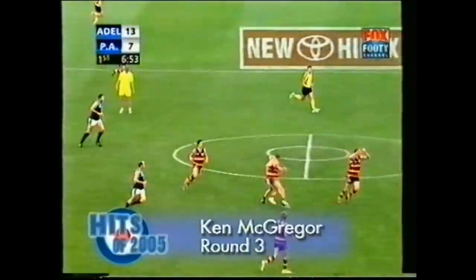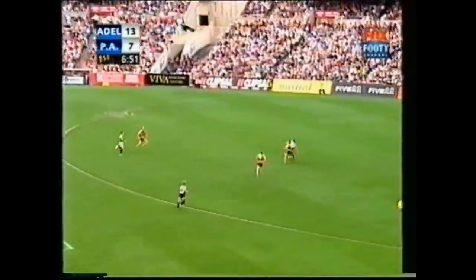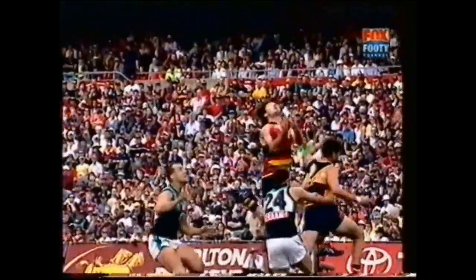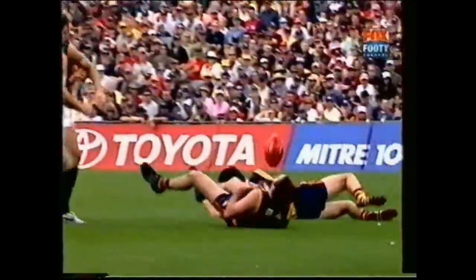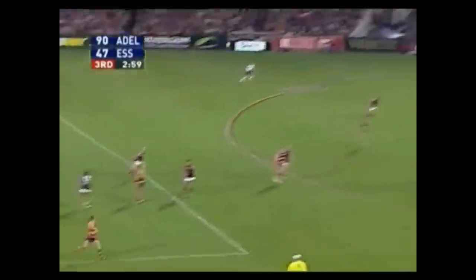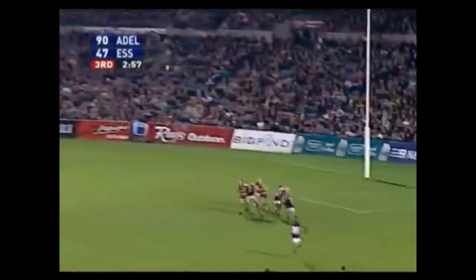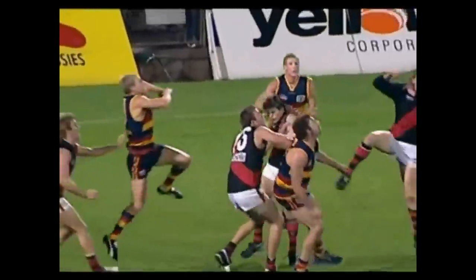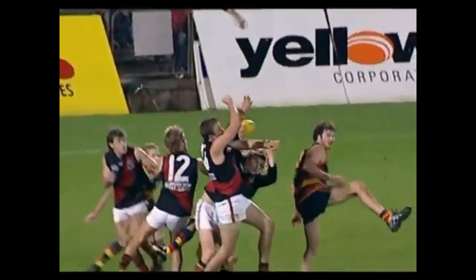Now they're going forward. Wade gets the hand pass across to Kane Cornes. Kicks inside the forward 50. Oh, wonderful. Wonderful mark by McGregor coming back with a flight of it. Mattner loads up with a thumping drop punt to the tip of the goal square. Oh, what a ripper by Thompson! It has been a highlight reel tonight.